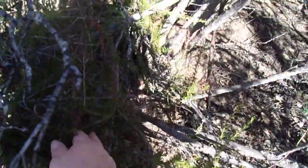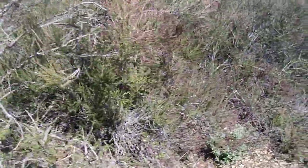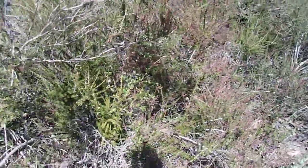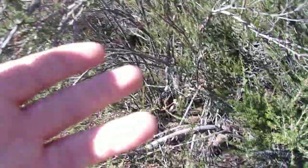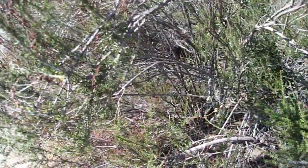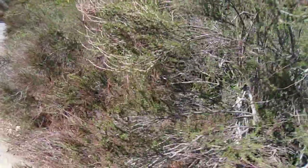I'm trying to see if I can see it. No, I can't really see it. I just see the stems connecting at the base of the plant. They have a roundish root burl from which it can sprout when it gets burnt or coppiced or cut or whatever. Whatever damage occurs to it, it can resprout, and it often does very quickly because it's very well adapted to the dry Mediterranean climate of the chaparral.